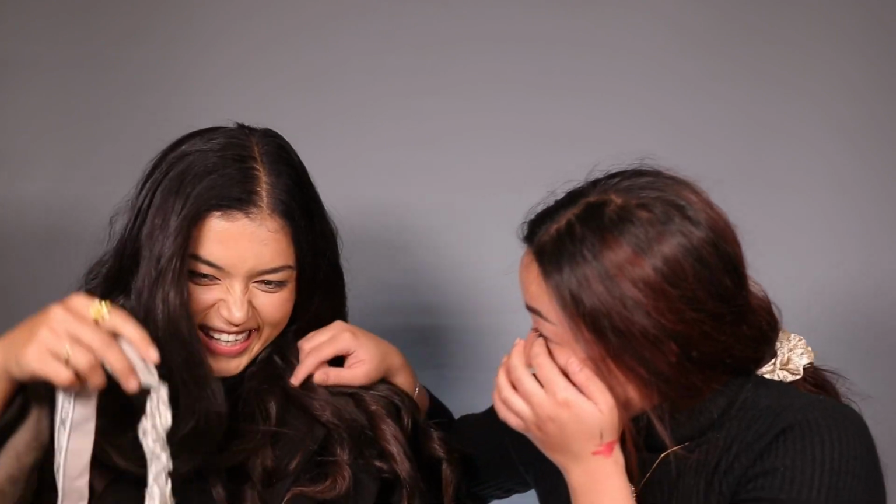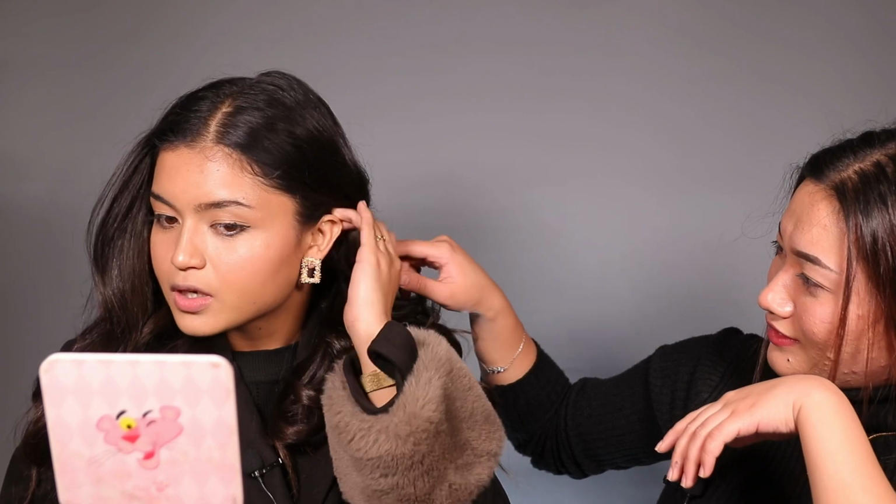We done? Ta-da! What do you think? Oh my god. I'm going to put a blouse like this. I like it too. It's hot. So, what is this? First of all, the blending we should not talk about because you have to blend it.